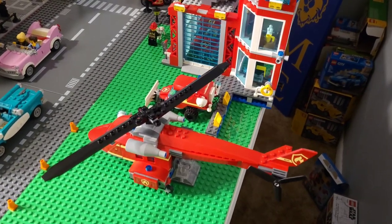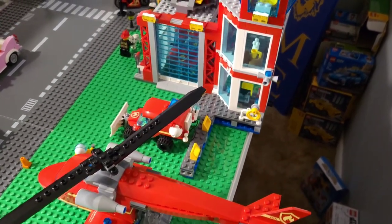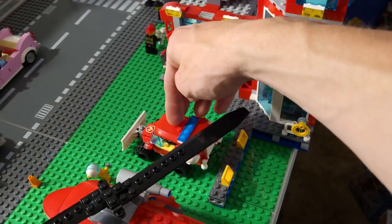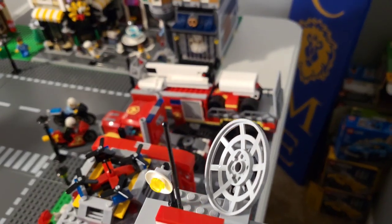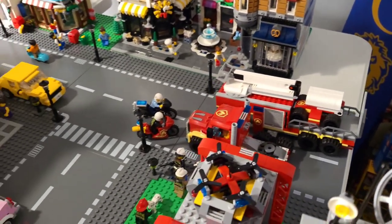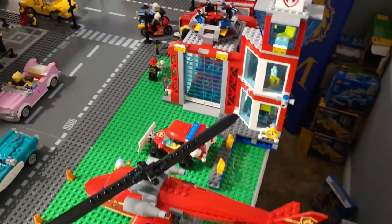So here's all of our fire equipment, all the vehicles sitting outside of the fire station. The chief's vehicle is actually inside. You can see there, we have the command unit sitting right there on the other side of the fire station. And there's a meetup with those bikes there.